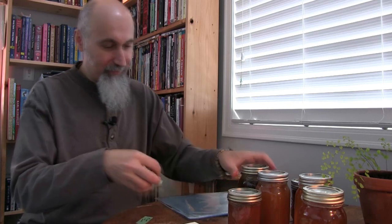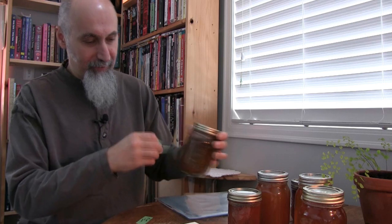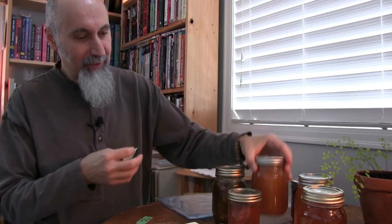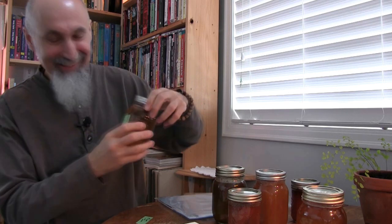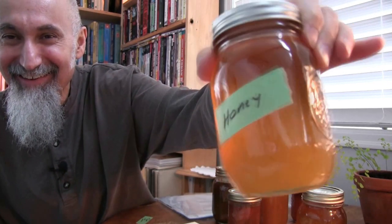Plum jam. Cool. So, let's do this. Oh, that's not honey. That's plum jam. Our honey's over here. Oh, that's the crab apple. Here's our honey. Here's the honey. Nice. Okay. So we got honey.